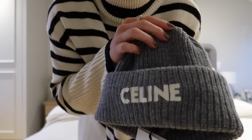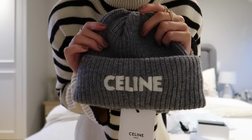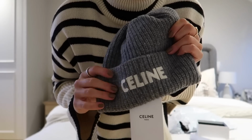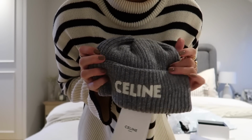So when I was originally looking for a hat, I was thinking maybe more black, and I was looking at the Chanel ones, but I had my eye on these Celine ones last year and they sold out and I just couldn't get my hands on them. So I wanted to get it a little bit earlier this year because I saw the restock, and this was the new colorway that they brought out.